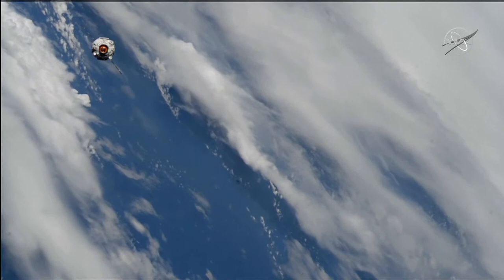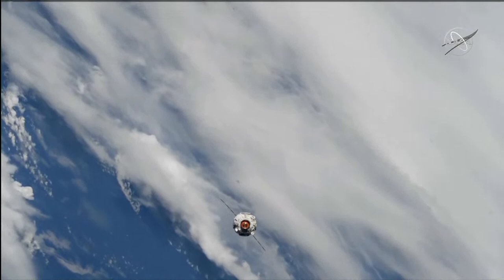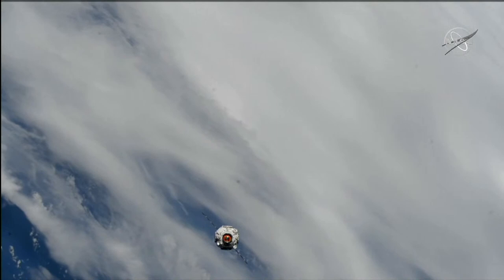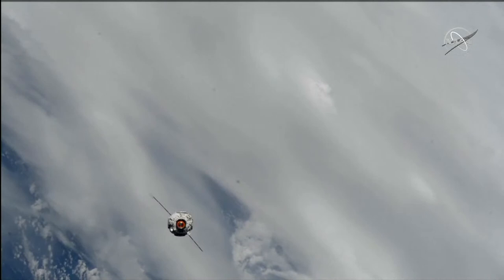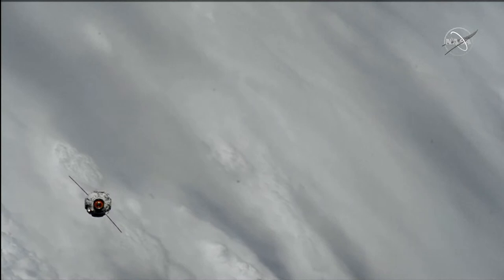And as you heard, everything is all set for the beginning of the 54-degree fly around of Prichal in Progress to align the new module with the Nadir docking port, the Earth-facing docking port of the Nauka multipurpose laboratory module. The reports are at the 500-meter mark, separating Prichal and the International Space Station. All systems are in perfect shape.